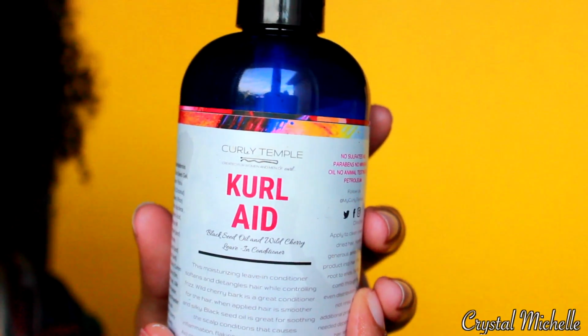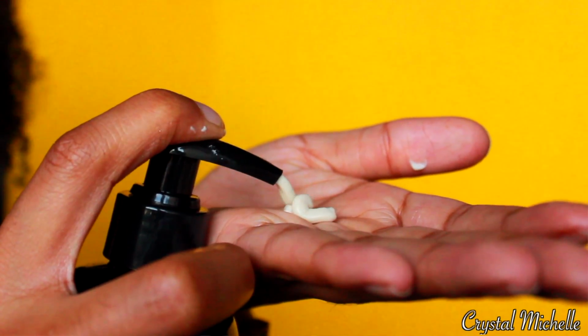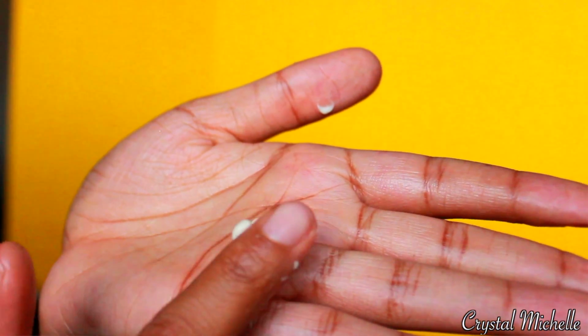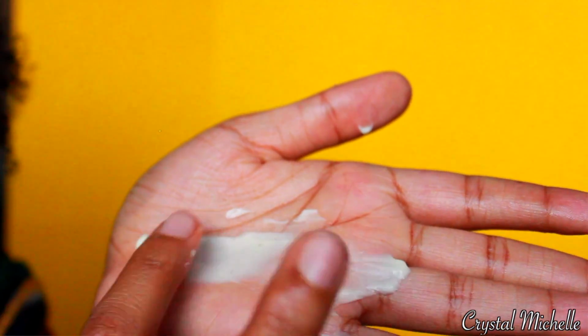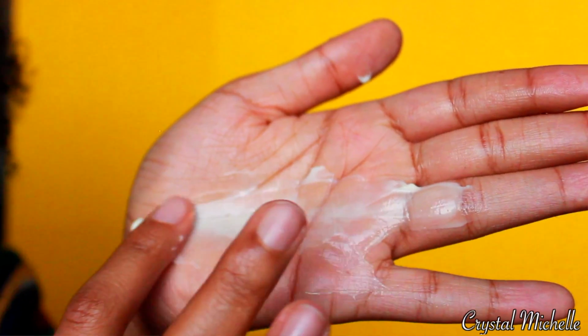So then the next product that I followed up with, and I wish I could have made this work for my hair, was the Curl Aid Leave-In Conditioner. I wasn't crazy about the scent. It's a great creamy texture, and I thought I was really gonna like it, but it was a little too heavy for my hair, a little bit more on the oily side.